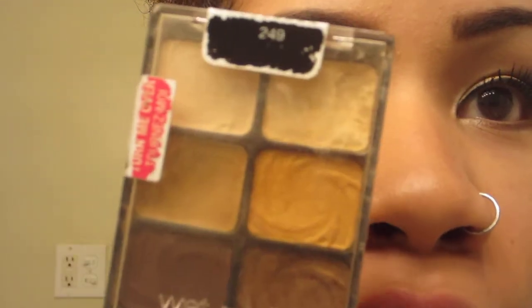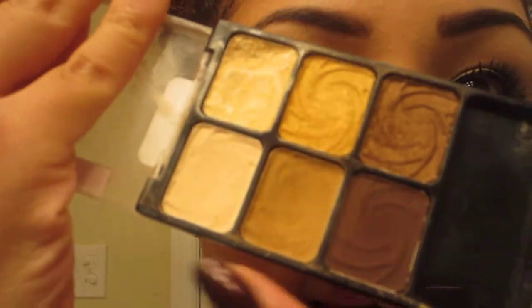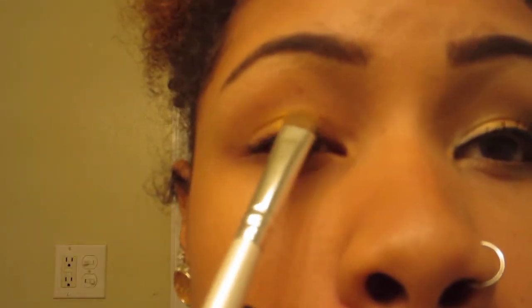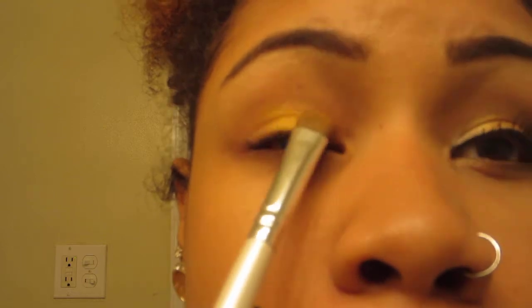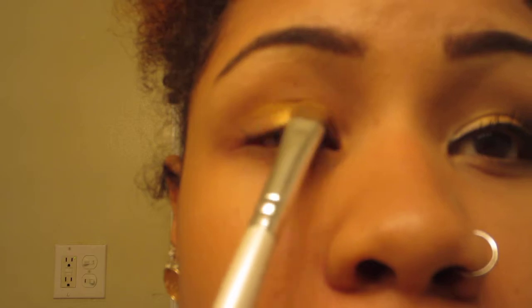So I created this look with one palette, and of course it is my trusty Wet n Wild Vanity palette, and it just has all of these nice neutrals, and it has half matte, half shimmery. First thing that we're going to do with an eyeshadow brush is pick up this shimmery gold color right here. We're going to apply that to the middle of our lid. And you don't want to go up into the crease, you just want this on the eyelid.